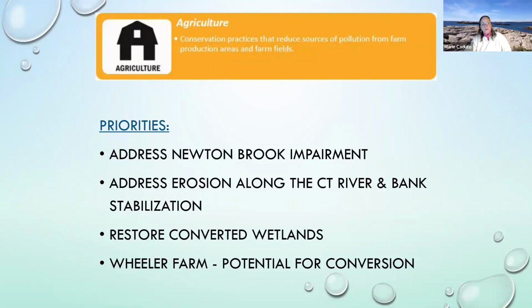There's, as most people know, significant erosion on the Connecticut River itself, and some work that we could be doing there. A lot of agricultural lands were created out of old wetlands. So are there wetlands that can be restored to improve conditions? And where we have a potential, there's conversation going on about protecting a farm, a large farm that's a major floodplain asset to the town of Wilmington.